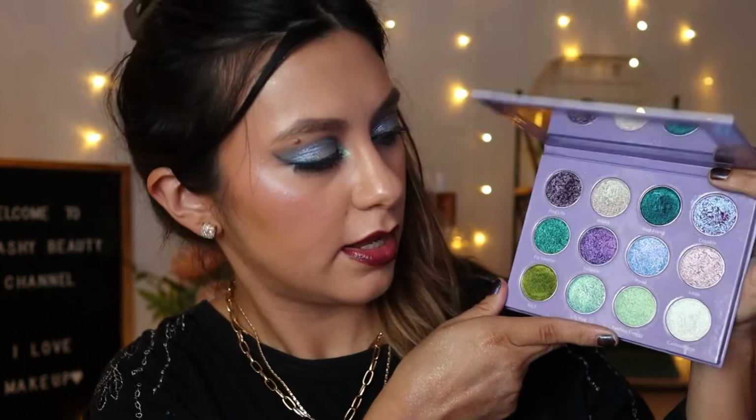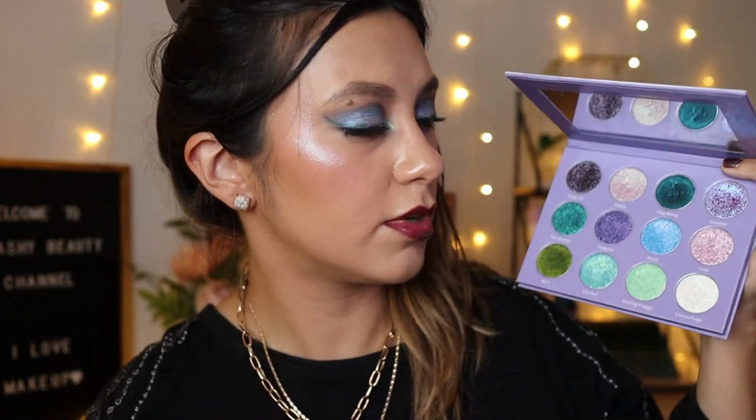It's very fun, and the formula of both of them is pretty much the same. I say this one is only a little bit squishier than this one. So if you're trying to decide which one you want to buy, and you love both, I say pick the one that you think you'll use more. I think you'll probably get more use out of this one, but if you absolutely love this color story, if this is one of your favorite color stories and you don't really have many palettes like this, then I say go for this one.